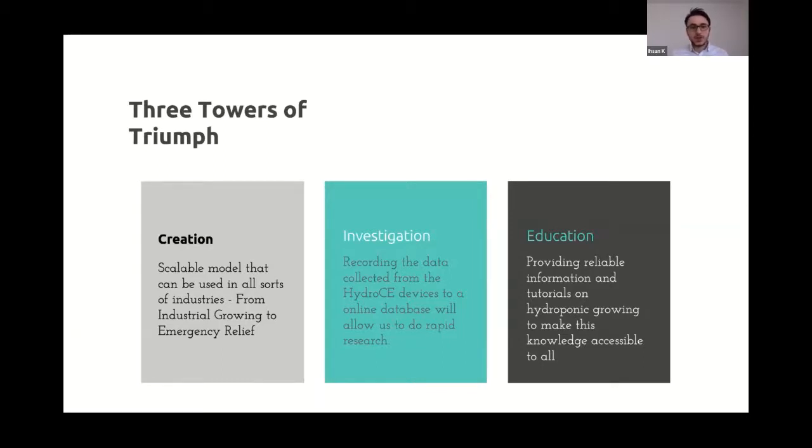We got the investigation tower, where we are hoping to create an online database that will allow us to do rapid research. And our last tower is the education tower. We are hoping to provide reliable information and tutorials on hydroponic growing to make this knowledge accessible to all.